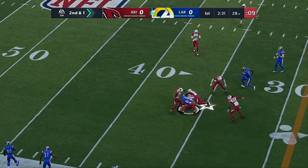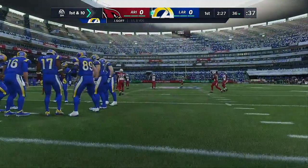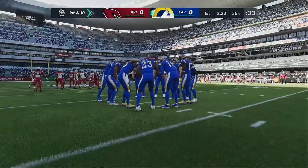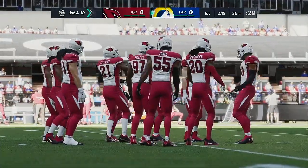Now a throw here on second down, and that's complete. That one, a first down pickup of 8. That's good for an L.A. Rams first and 10 at the 36-yard line.